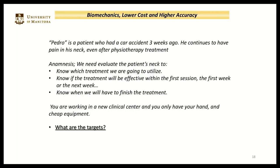The first example is Pedro. He's a patient who had a car accident 3 weeks ago. He continues to have pain in his neck even after physiotherapy treatment. We need to evaluate the patient's neck to know which treatment we are going to use, to know if the treatment will be effective in the first session, in the first week, or in the next weeks, or to know when we'll have to finish the treatment, because my patient is correct, or has good proprioception, or has a good range of movement.